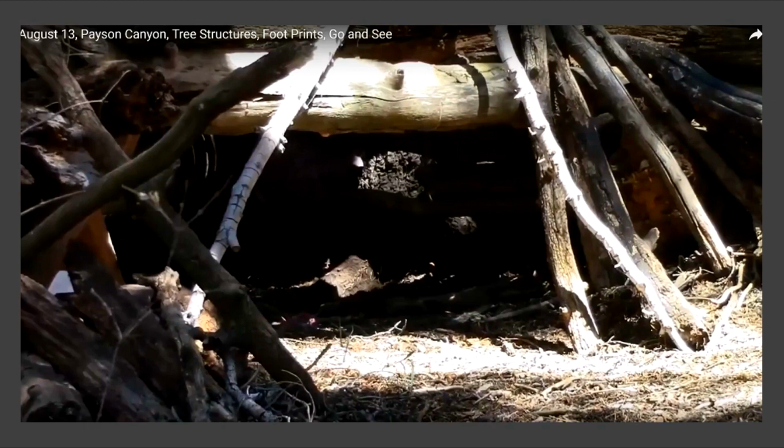So basically, for you or me or for a human to get into here, you'd have to get down on your belly and belly crawl into the inside of it. Now, would a human build a structure that's the only way that they could get inside of it? I don't think so. But again, this is the peculiarity of what you see in some of these Sasquatch structures. A person just wouldn't do that. That's just not how they do things.